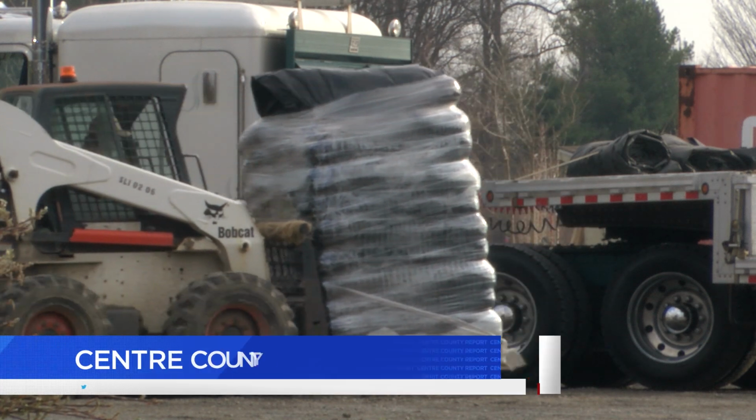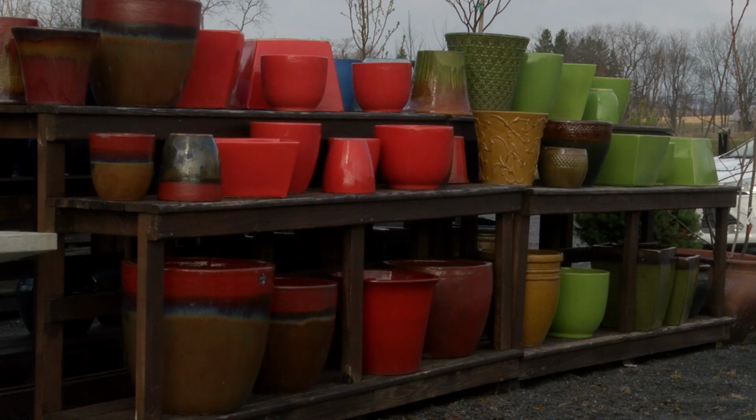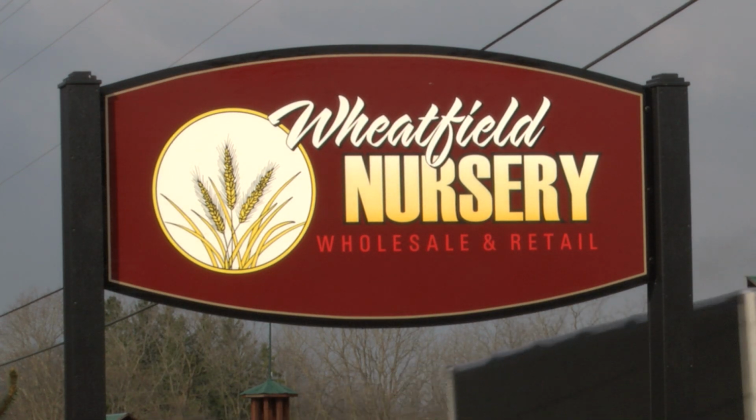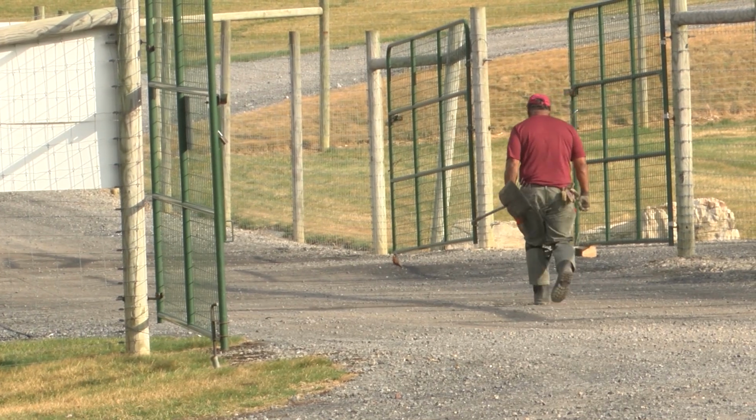When it comes to getting your gardens ready for the growing season, the current weather in April is not always an indicator of how your plants will grow in the coming weeks. Wheatfield nursery specialist Frank Barksdale says last summer's record rainfall is the beginning of how plants start to bud during spring.